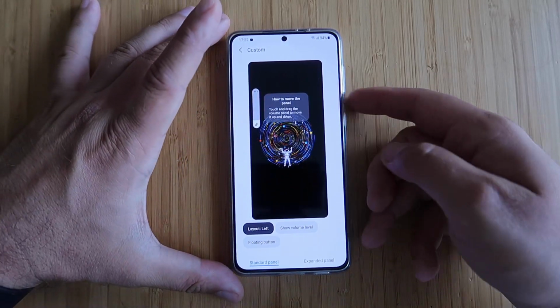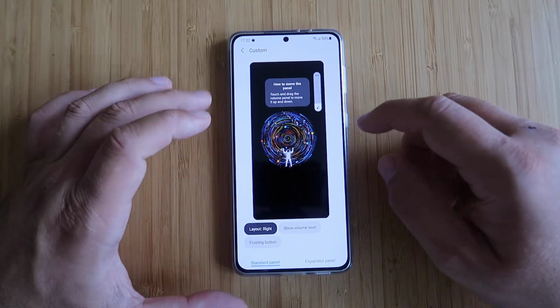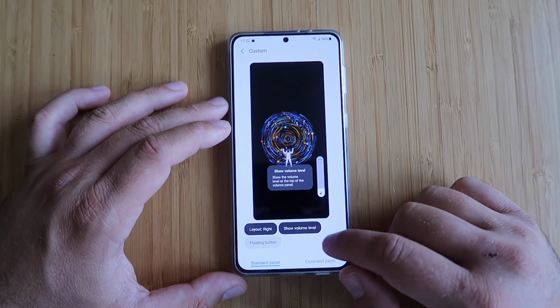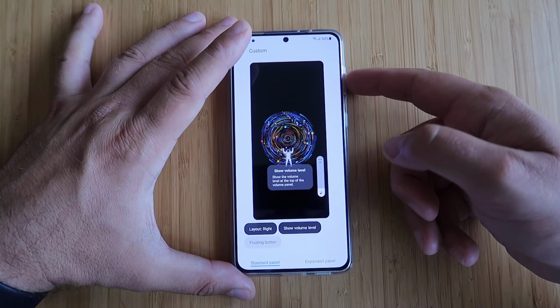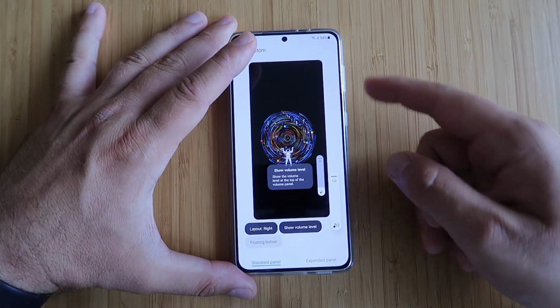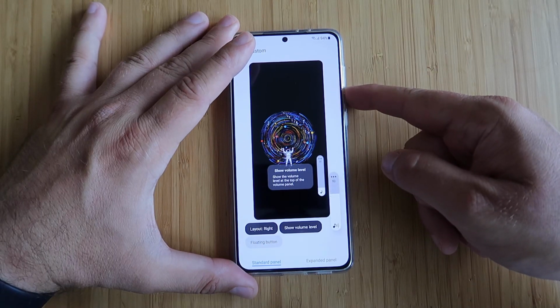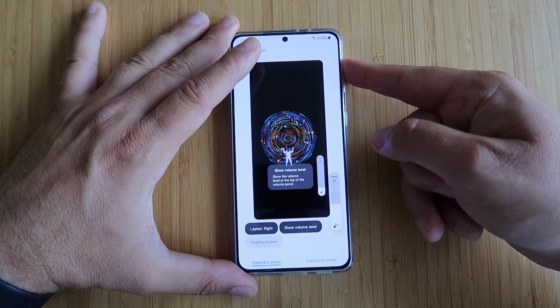So let's see if this works as well. Yeah, okay. Now I'm gonna put it back to right and also bring it down a bit. Let's see here, show volume level. What is this? Show the volume level at the top of the volume panel. Now, oh, okay, what? I never knew the maximum is not 100, it's 150. All right, so half. Okay, we can go 75 and then we can go down below to 0.